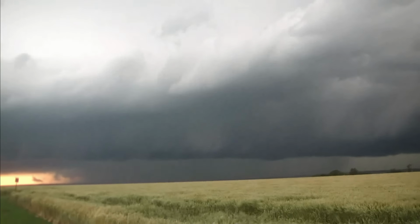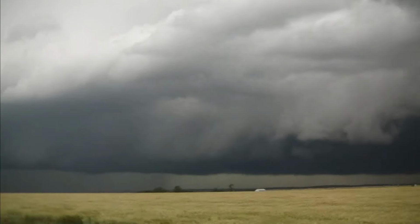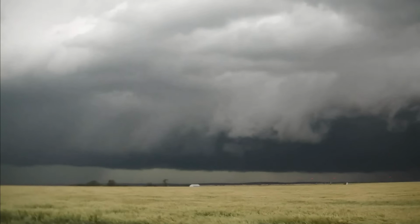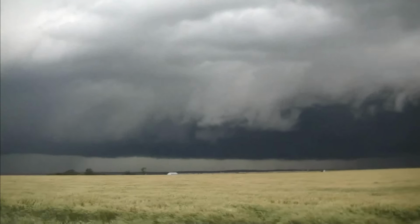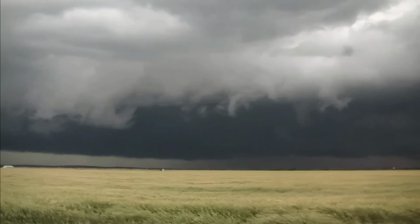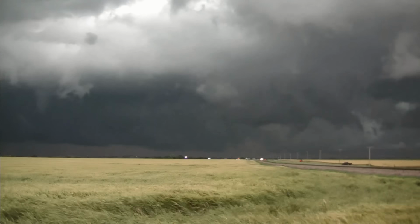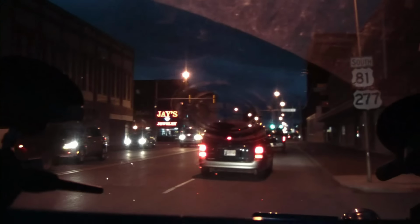I think they actually got hit by it somewhere. I think they're in El Reno. Chickasha, and there's a lot of traffic coming in here. A lot of traffic in Chickasha. Be crazy.